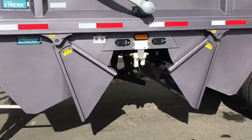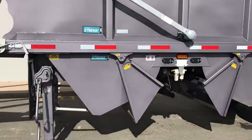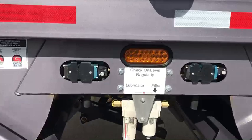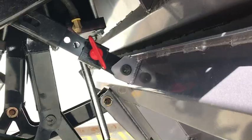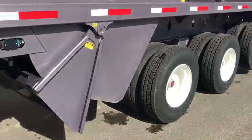The gates are electronically adjustable, plus independent, self-lubricating. Each has independent valves. We also have a secondary lock system with the red pin for your transportation jobs. Lots of grease fittings.